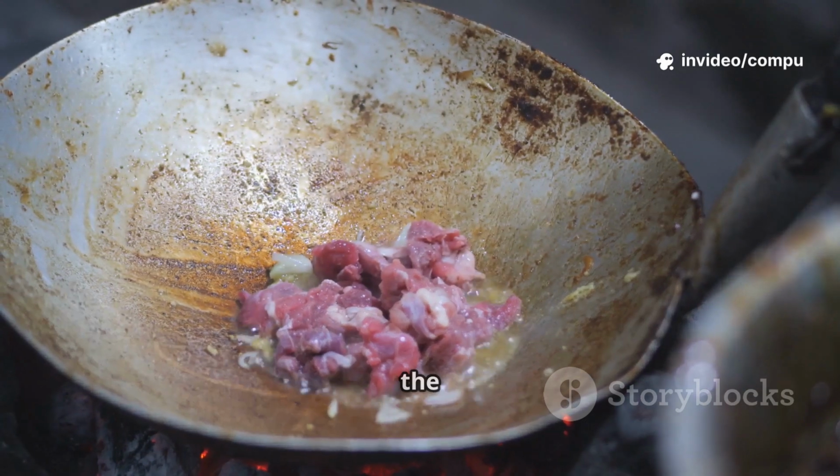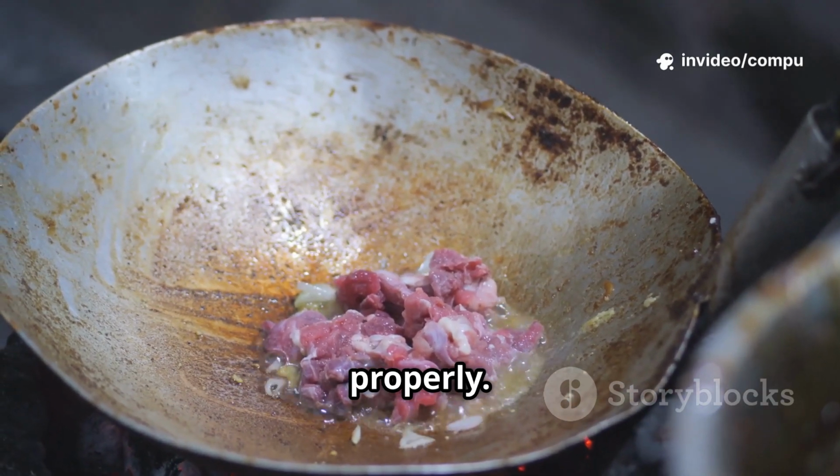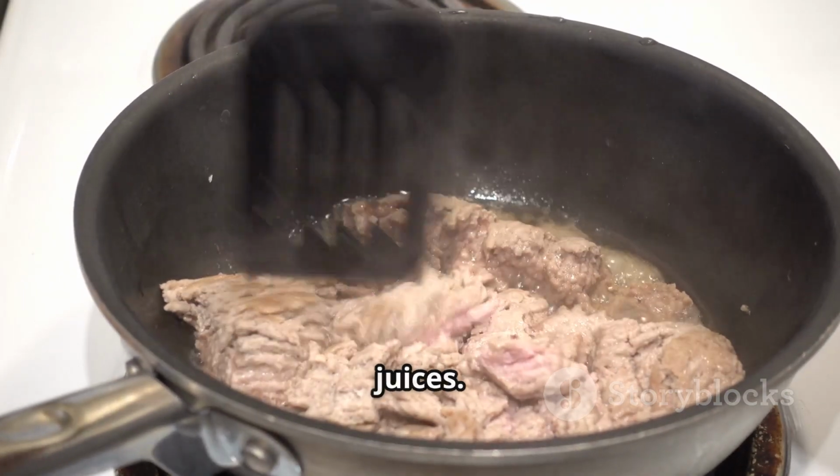Next, add the beef to the hot wok. Spread the beef out in a single layer so it sears properly. Sear the beef for about a minute. This will give it a nice crust and lock in the juices.